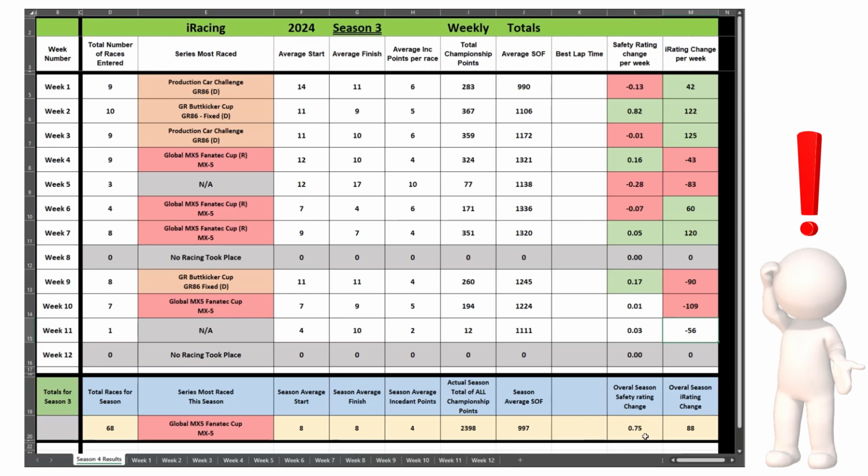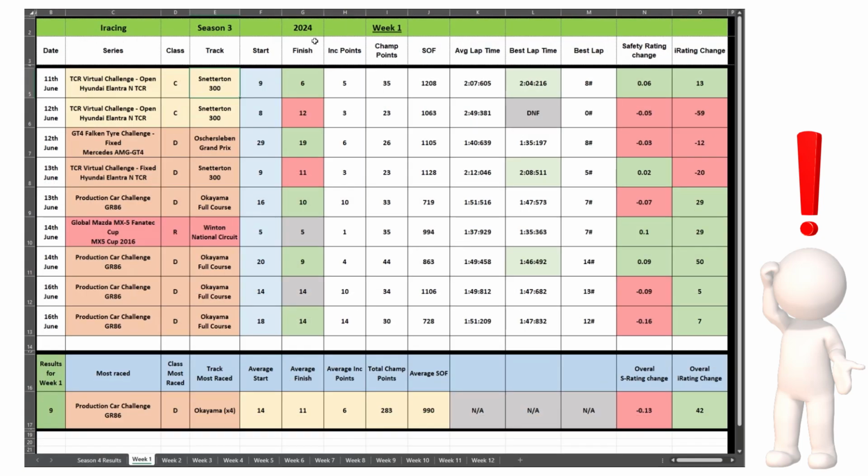So for the entire season, I gained 0.75 for my safety rating, but only 88 for my iRating, which was quite a shame. You consider, like, all the ups and downs that I was doing. Some weeks I was gaining 122, and some weeks I was getting considerably less. When you look at the week that we go into here, you can see some races you do really well, 50 here, and some you don't do so well.